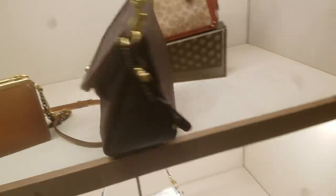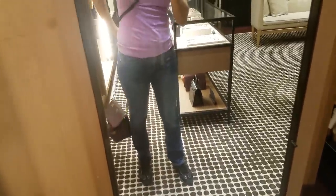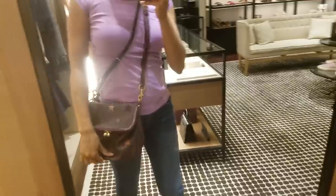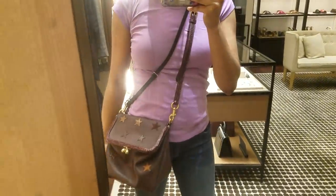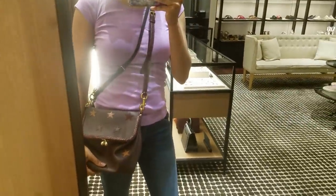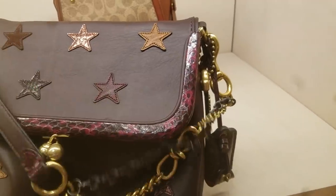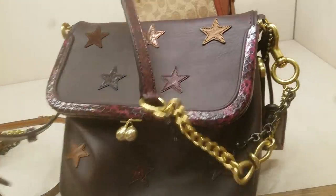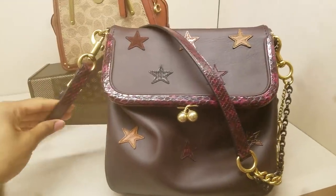You know what? Since I'm standing here, let me try it on. This is the 24. Okay, let me move my own bag out of the way. So this is the Rider 24. Really nice bag, and again, I think I showed you guys this chain detail last time. It's insane. It's like a bow here. Gorgeous. Really cool. And only one side is a chain.